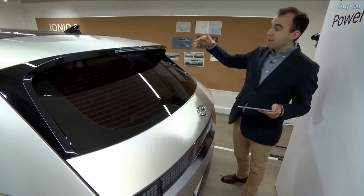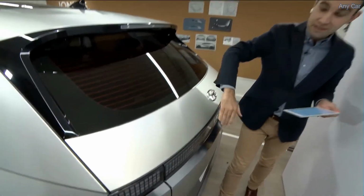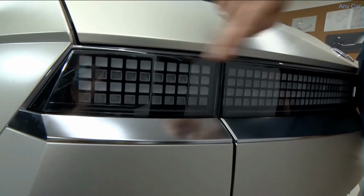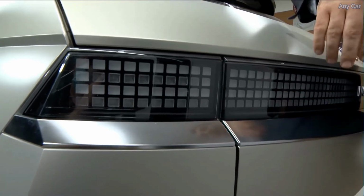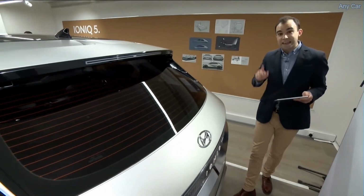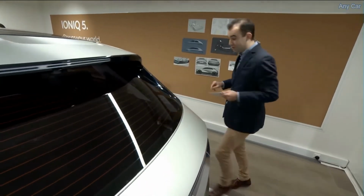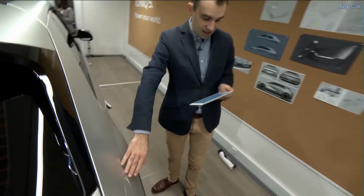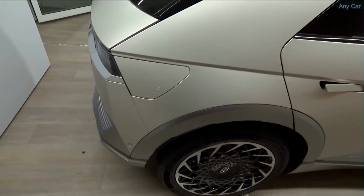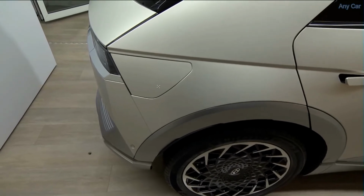Now, the cutting-edge parametric lights, which we saw at the front, are repeated in the back. Again, we'll switch these on a little bit later for you so you can see what they look like. But the design is repeated inside and out, and they really do emphasise IONIQ 5's digital modernity. Now, the charging port, the all-important charging port, is here on the right-hand side. It is neatly hidden, and it doesn't interrupt the overall look and lines of the car.